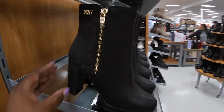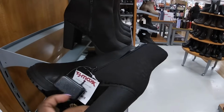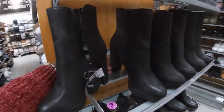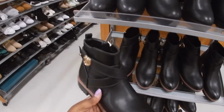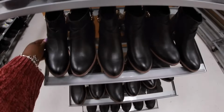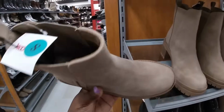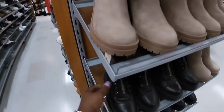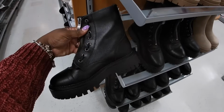I love these DKNY boots. I think these are so cute. And they are $50. Tommy Hilfigers, these are 50. All right, and right over here, these are 35. Mia. We just looked at these in Marshalls too. And these are 35. Sincerely Jules.